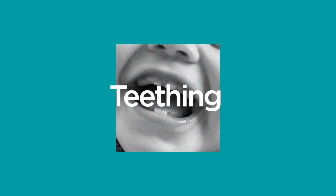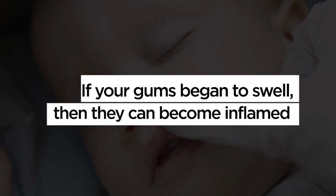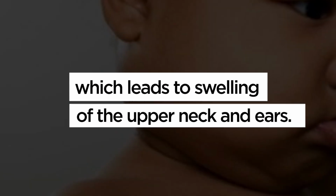Could it be teething? Well, did you know that teething more often than not can mirror the symptoms of an ear infection? Remember, we are a sum of all of our parts. The ears, the nose, mouth, throat, and neck, it's all connected. So think about it this way. If your gums begin to swell, then they can become inflamed, which leads to swelling of the upper neck and ears. As a result, this can give an appearance that the ears look pink or red and may cause pain in these instances. Most likely your child does not have an infection though.